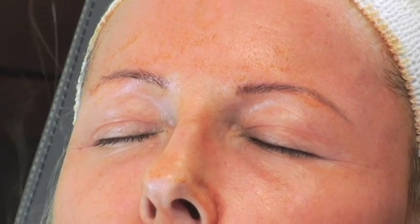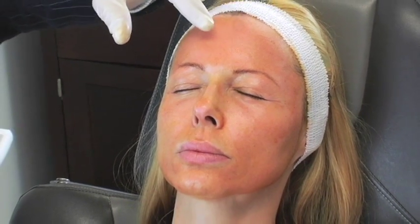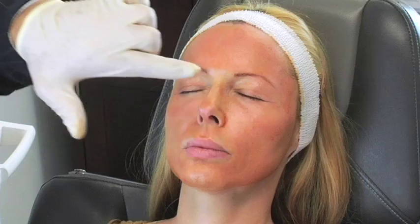And now we're going to wait to see how the skin reacts to the acid. If we're looking for a mild peel, we gotta look only for redness, which you start seeing around the forehead now, and you're going to see it diffusely spreading all over the face in a minute or so.